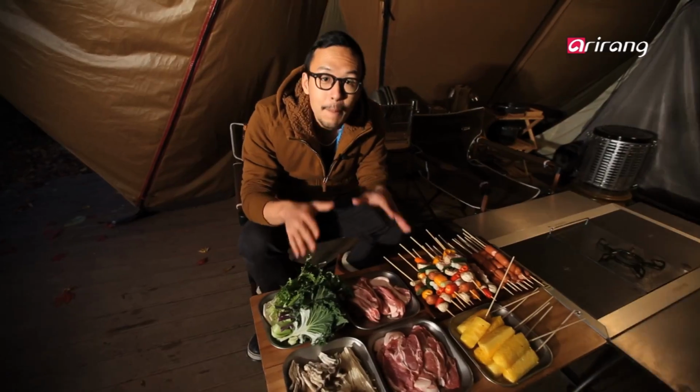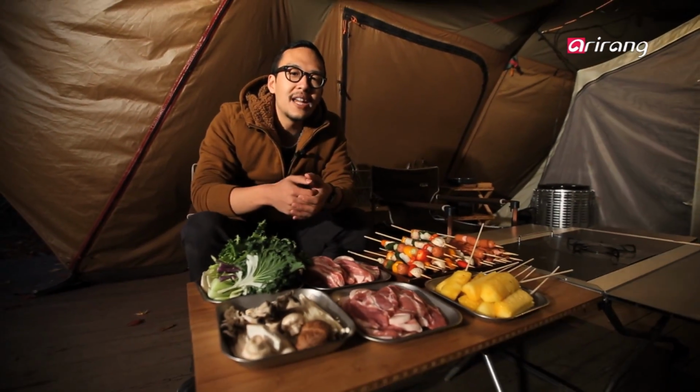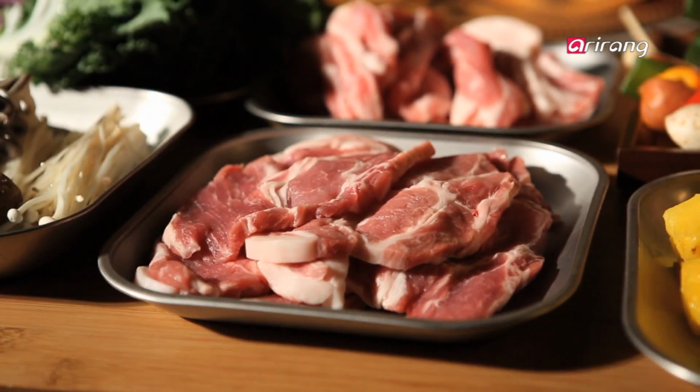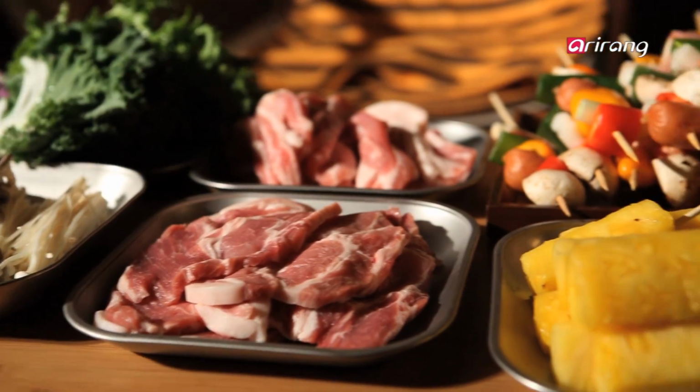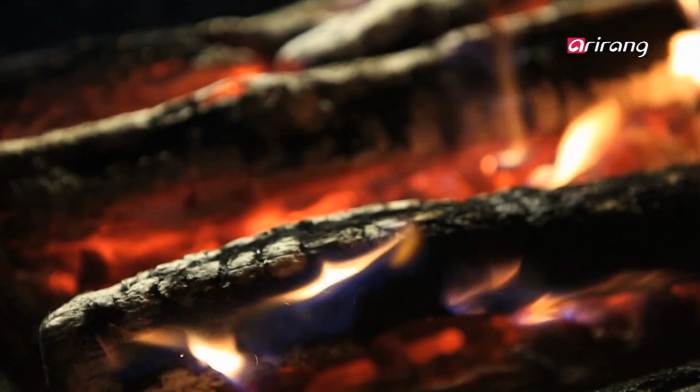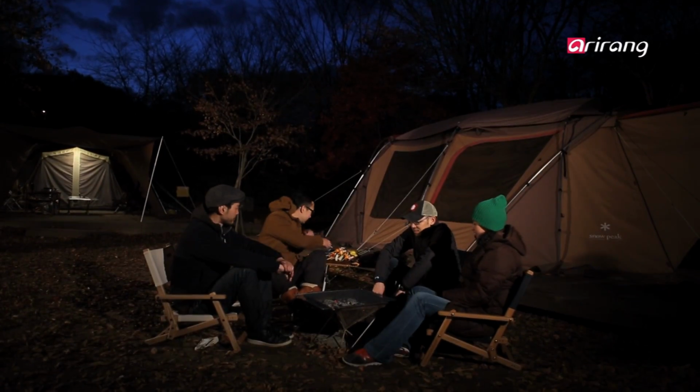All right, hands down, best part of camping, cooking over a campfire. I mean, just look at all this food. It's not your standard hot dogs and marshmallows. You got some pork belly, we got some pineapple. So you know what? Let's get cooking. All right, so the fire has died down to perfect embers. Time to grill.